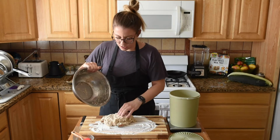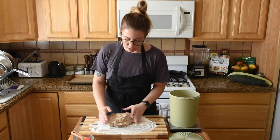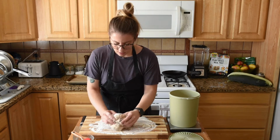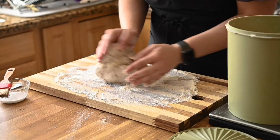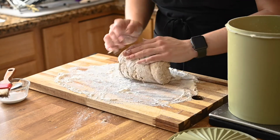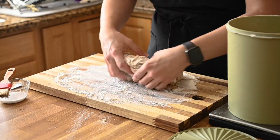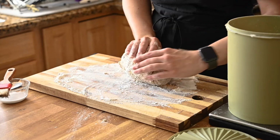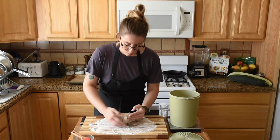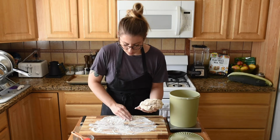And that refrigeration time, in this case, also helped the coconut milk to cool and kind of solidify a little bit. So anyways, we're going to knead this, but not really. We're really just folding it over a few times. That's why you want a well-floured surface. And this way we get more of those buttery layers in here.